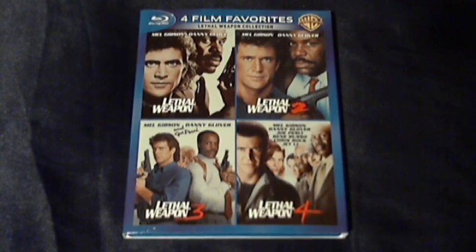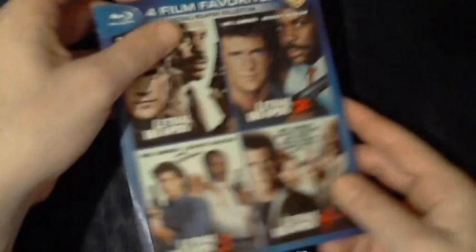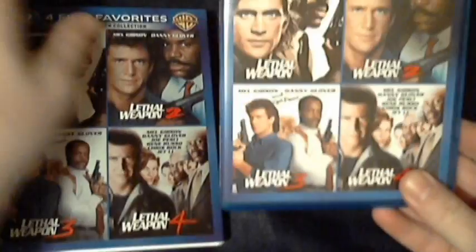Up first is the Lethal Weapon Collection. I picked this up at Walmart for $12.96. Alright, let's go ahead and take a look. The slipcover looks pretty much the same as the Blu-ray cover here. You open her up, you got all the films inside.